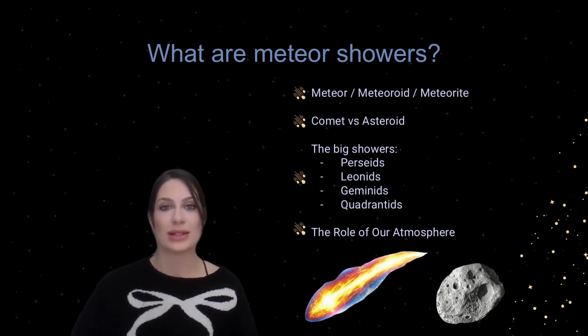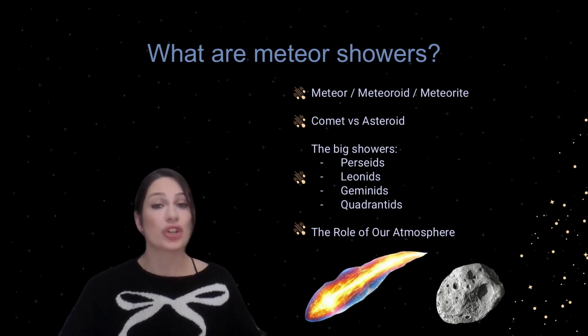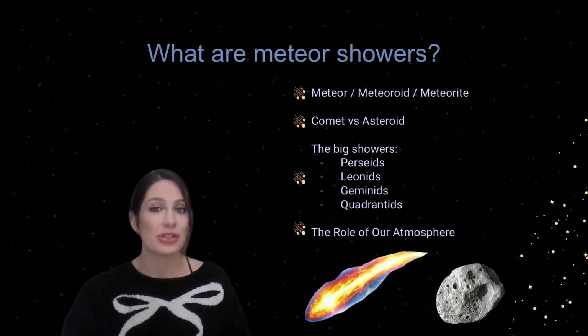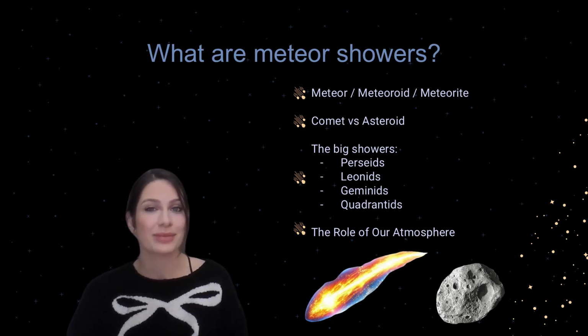Imagine walking through a forest that's been dropping leaves for centuries. Every time you walk, you crush all the leaves under your feet, but every time you come back, there's still plenty of leaves left blanketing the ground. That's what's happening with meteor showers. Earth's atmosphere burns up the meteoroids, but there's still so much debris left behind that the meteor showers are able to continue year after year.